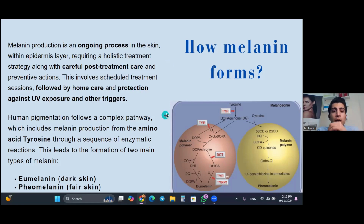This is also true for mesotherapy. So pigmentation is because of the melanin, and we have two types of melanin in our epidermis, which are eumelanin and pheomelanin, and both are created from tyrosine.